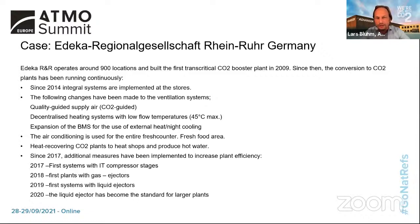applications. And then quite fast, EDEKA stepped into integral solutions, meaning combining the cooling and the air conditioning within their stores. This was done in 2014. By doing this, they also had to adapt a little bit of the ventilation system. They also had to think about how to heat up their store fully. So they found a floor heating system. And also there was the need that an overall BMS system was telling our WEC, for example, what to do.